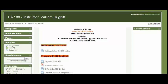That's the best way. Our textbook for this class is Customer Service, 6th edition, by Robert W. Lucas. Please make sure that you're getting the 6th edition. If you get an older one, it may not match up quite right and you may have some troubles. It is 2015 copyright, by McGraw-Hill. So make sure that's the textbook you get.